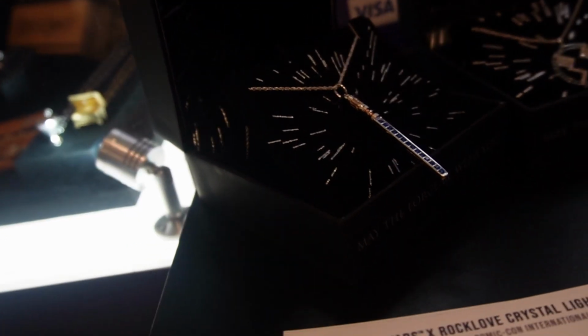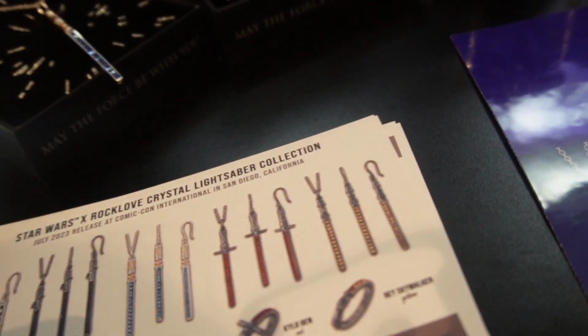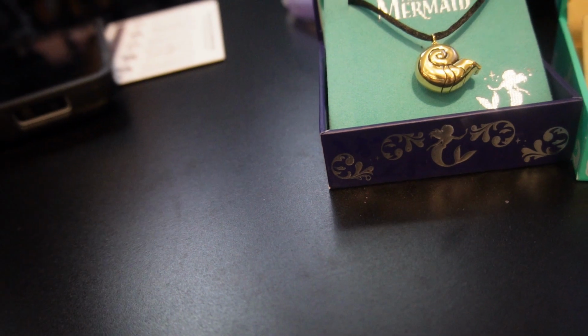There were a lot of Star Wars pieces, really cool lightsaber necklaces, and lightsaber earrings. There were also Disney princess items. They had this new line, which is Moana. They had the wave necklace, but it was sold out by the time I got there.